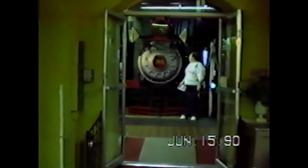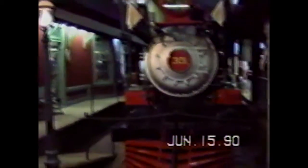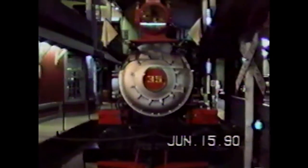Okay, let's see if we can get this. I don't know how much light we got. That's Mary. I'm going to walk through the store. There's a locomotive in here. I don't know how much of it I'm going to get. That's an old timer. Must be some information somewhere.